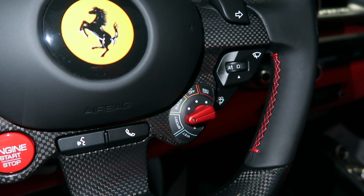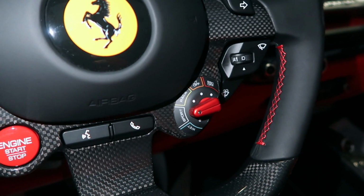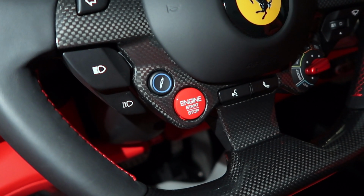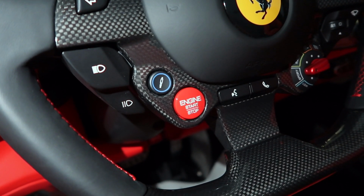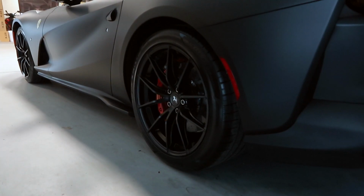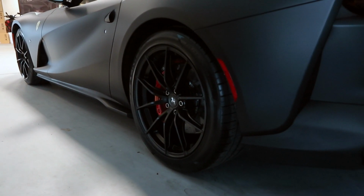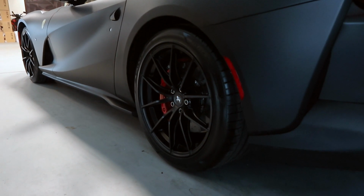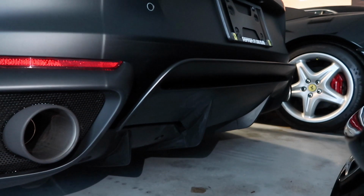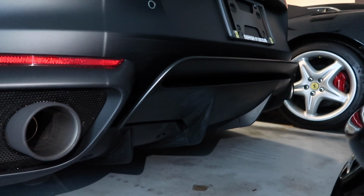And there you've got the famous Manettino dial, which is currently switched to sport mode. You've also got the engine start-stop button right on the steering wheel for convenience, as well as the bumpy road mode button right next to that. On the coupe variant, there was an air duct that ran through the rear wheel arches, but because the 812 GTS doesn't have this, it has an extra flap on the rear diffuser to make up the difference.